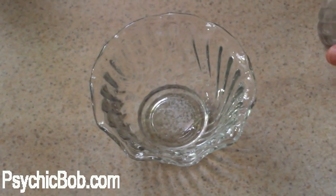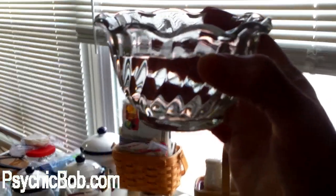Well, tubies, now that we have our ball cleared off, we want to prepare some stuff to do a consecration. So to consecrate your scrying device, it's really simple. All you need is just a little bit of salt. So we're going to sprinkle some salt in here, just a tiny little bit. You don't need much. And then some water, so we'll add some water. And here's some water now that I've added to our bowl with salt.